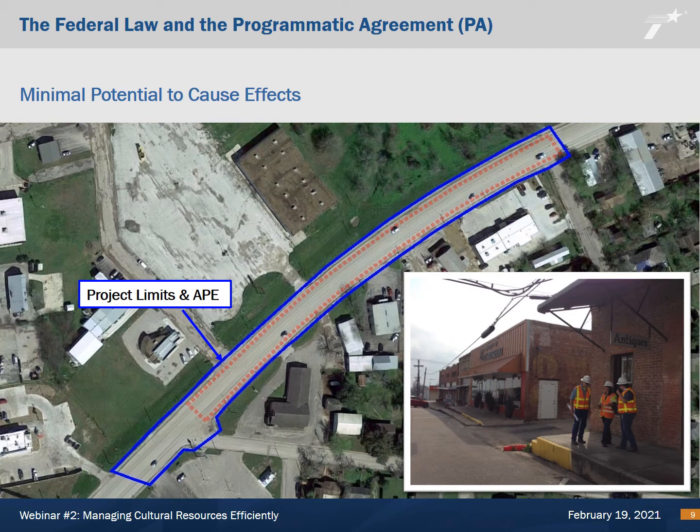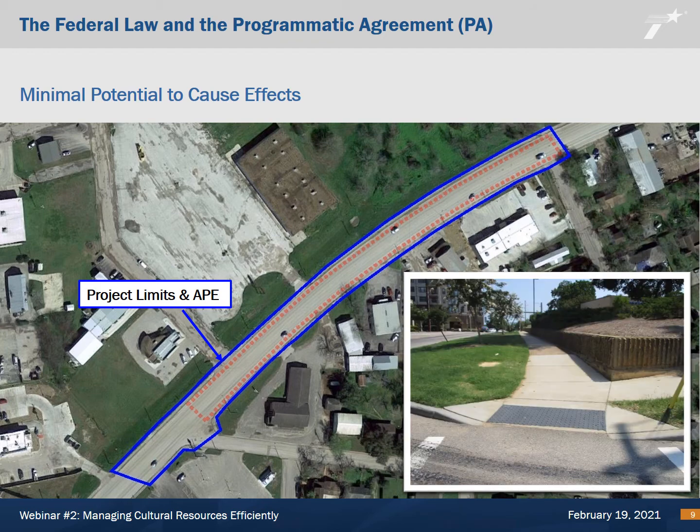Using the PA, the architectural historian also sees that this category of work could impact above-ground historic resources. Sidewalks can change the character of historic roads or historic districts by building something new. In our example, they find no historic properties, so they document their research and complete their historic preservation review. With the reviews complete, TxDOT finds the project will not affect cultural resources.